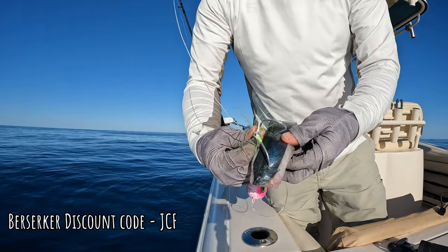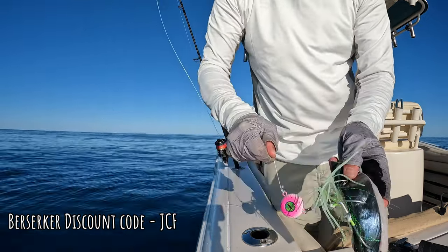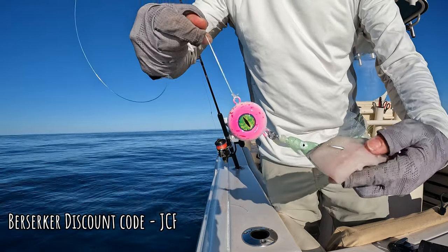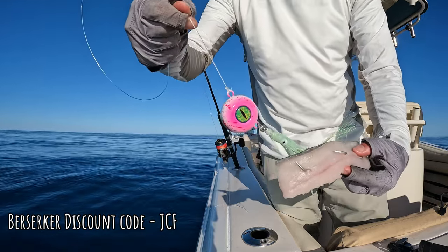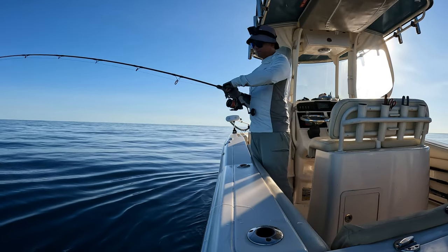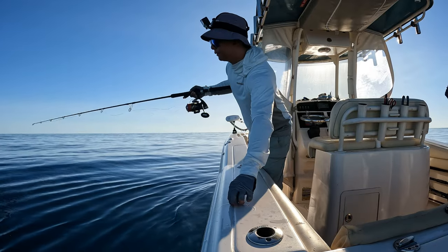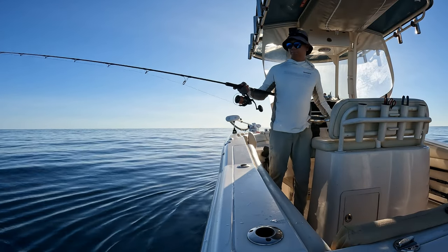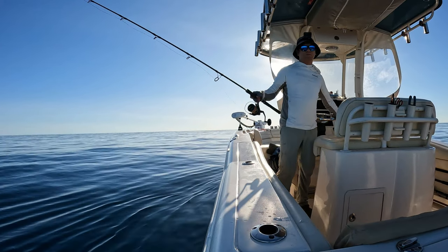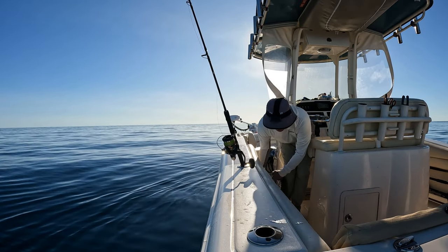So just using a 300 gram pink berserker this time. I ran out of my 250 grammers, but I don't think the reds discriminate. They'll still munch on that. All good to go. 300 grams to just make it fly down.